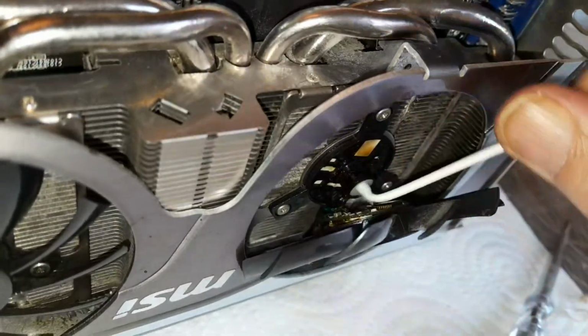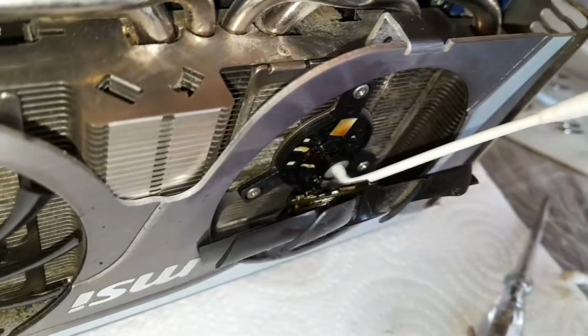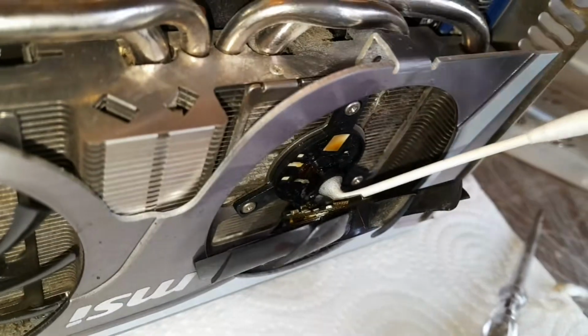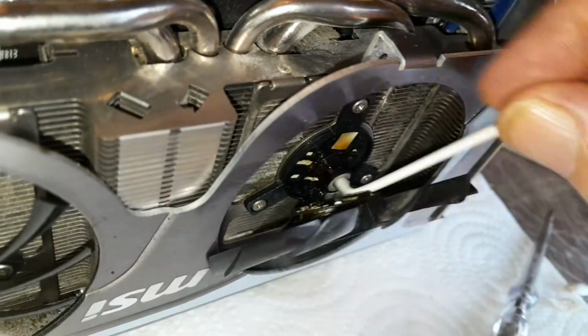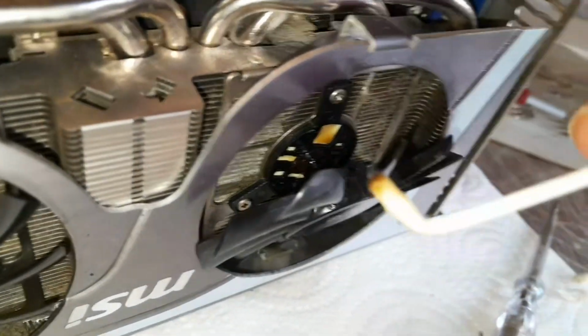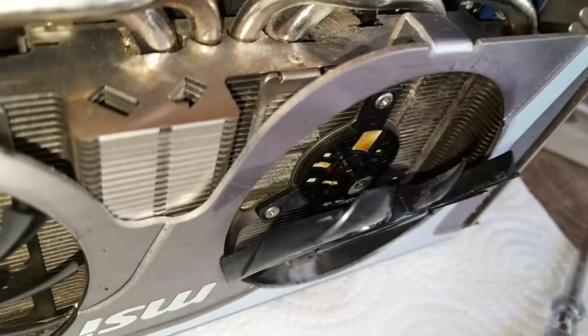Now we just rub it about like this. We always squirt some WD-40 on it. Just clean out the bearing. Get rid of any dried crap that's in there. There we go. Look at all this shit that's come out. Right, now we can put some fresh grease in.